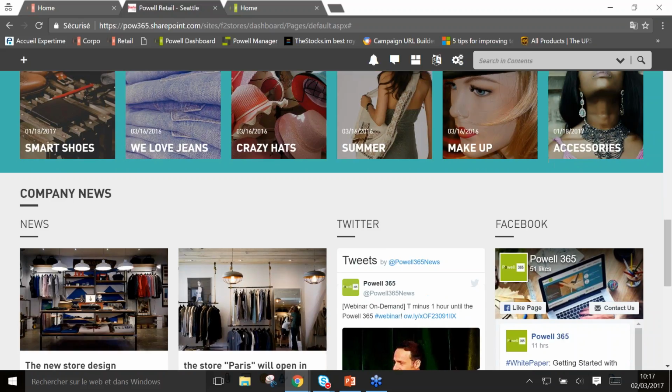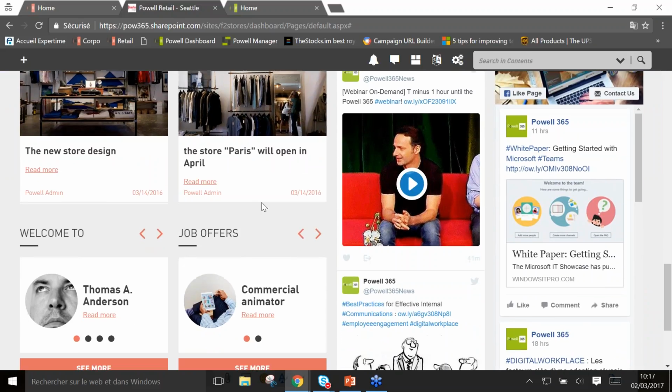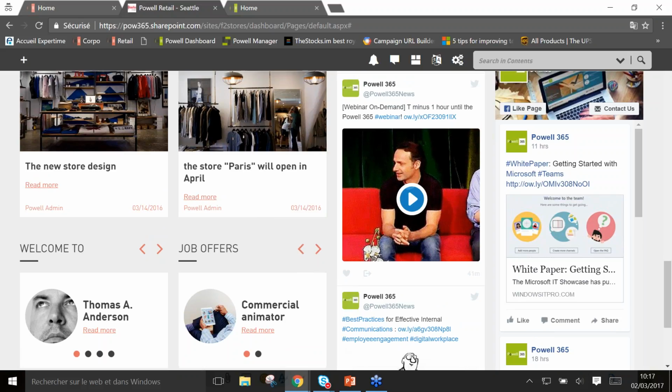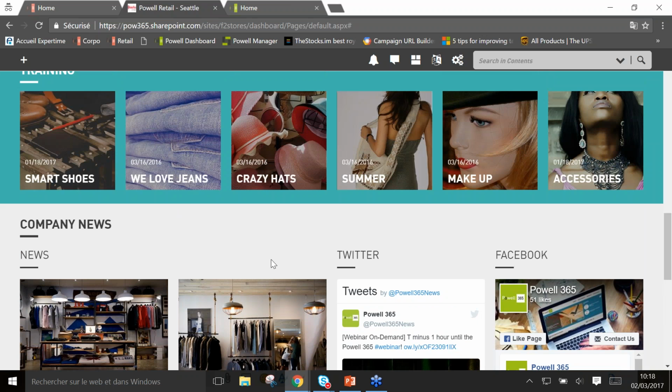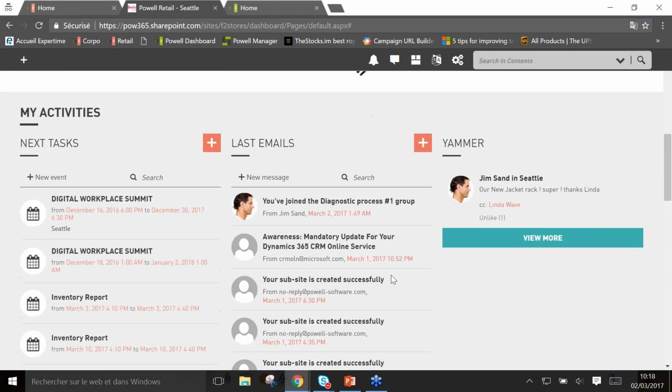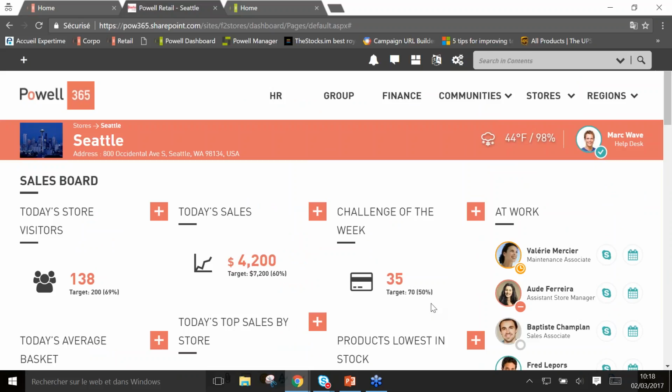So here, of course, we've kept the news features and the job offers as well as the welcome to, but we've put them at the bottom of the page because what's really important for retail is sales. And then next to that, you can see we have different widgets here that weren't in the previous example. We have Twitter and Facebook feeds that are completely integrated into the portal itself. Everything is completely adapted to this company. The colors have been changed, the logo has been changed, the layout has been changed.